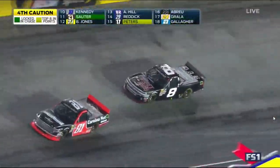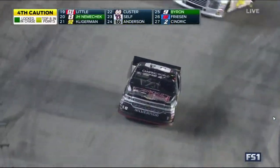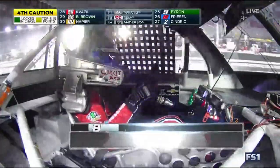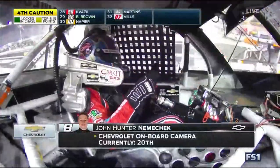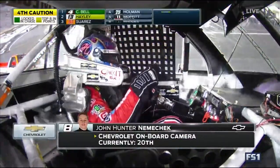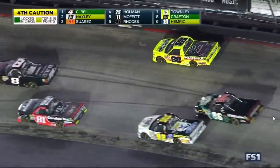Let's check in downstairs with Hermie Sadler. Vince, a little bit surprised so far. The 8 of John Hunter Nemechek is struggling right now back in the 20th position. Qualified 16th. The truck has been tight, cannot get it to turn through the center of the corner. We'll see if this truck comes in or the racetrack comes to John Hunter, but so far he's been stuck back in traffic.